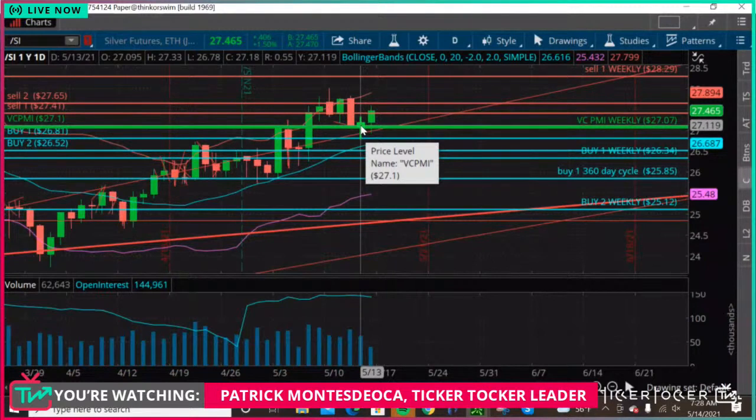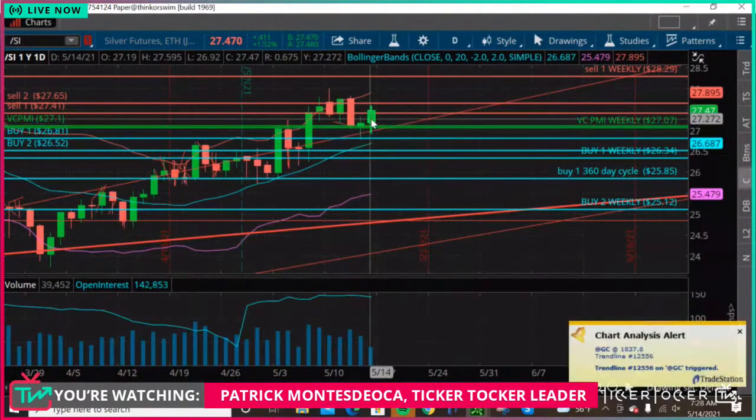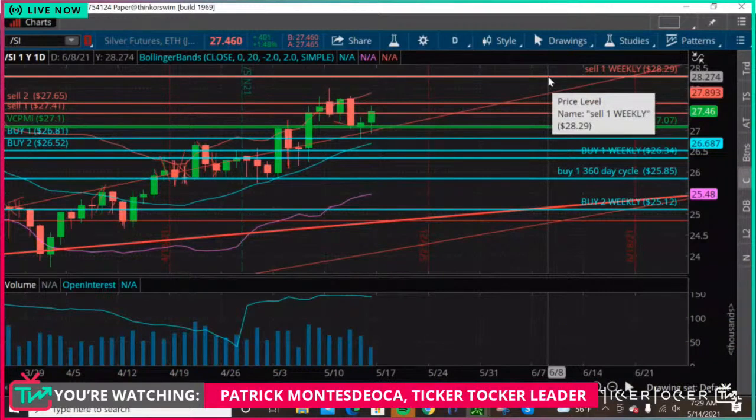The market came down to a low of 26.78 yesterday, closing at 27.18. That activated a daily bullish price trend momentum and a weekly bullish price trend momentum, and the targets you can see right above it are 27.41 and 27.65 for the daily, and 28.29 for the weekly signal. Very clear.